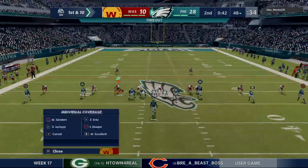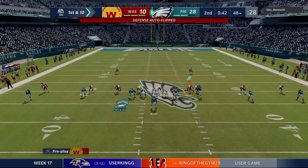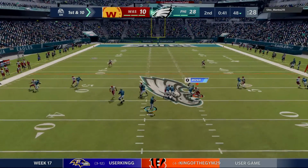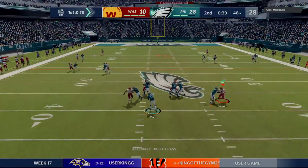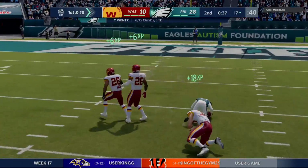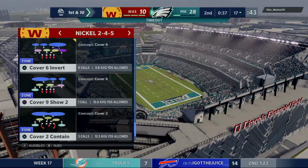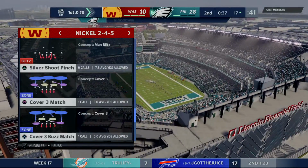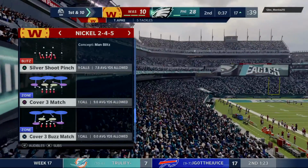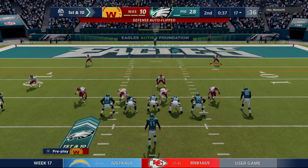Two first downs have them up near midfield now on 1st and 10. Hey, check my 33. They foretold you. Now this time, Wentz will throw. That's complete to a speedy wideout Goodwin. Now the Eagles will use the second of their timeouts as the clock will stop with 37 seconds to play in this first half. So from the 17 now, here's a 1st and 10.